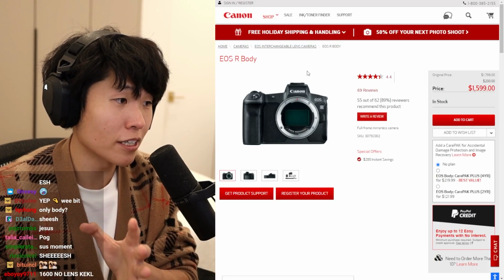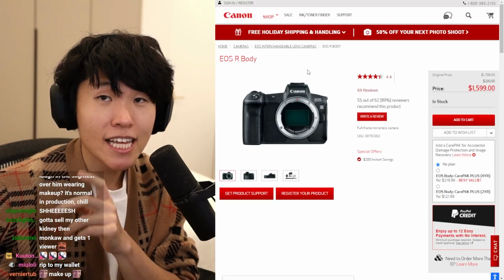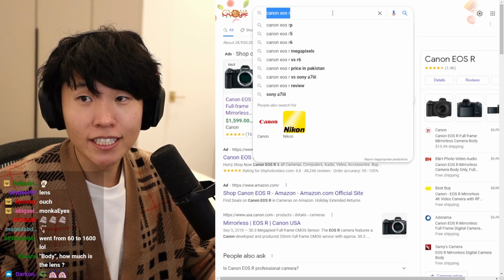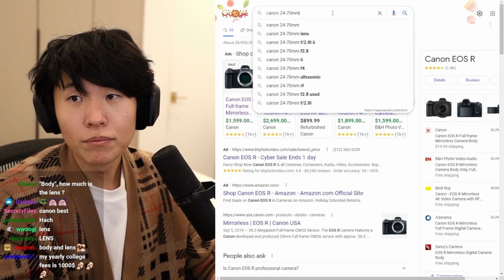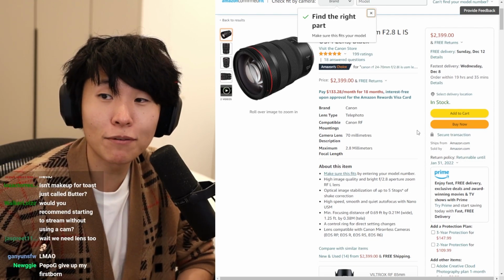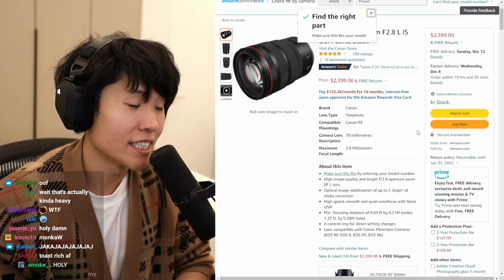And that's just the body, because with fancy cameras, there are two parts to it. You have the body and the lens. You need to have both. So this is half of it. The lens I'm using is a Canon 24 to 70 millimeter lens. This bad boy is $2,400. So my camera setup overall is about $4,000.